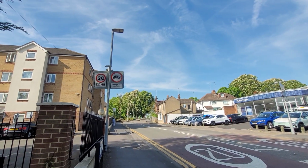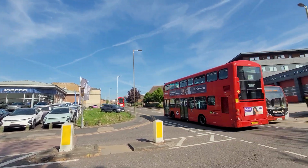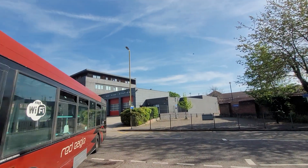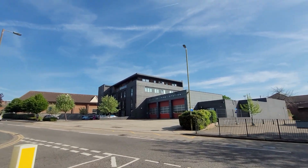Over there, that's a beautiful park through there. There's a recreational ground. It's lovely. Look at those trees. Let that bus go around. There's a fire station. Just watch the bus go past. There's the fire station, which is relatively new.